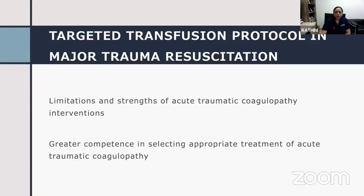All right, so hoping at the end of this presentation, we all can have a great idea on the limitations and strengths of acute traumatic coagulopathy interventions. At the same time, have a greater competence in selecting appropriate treatment of acute traumatic coagulopathy.